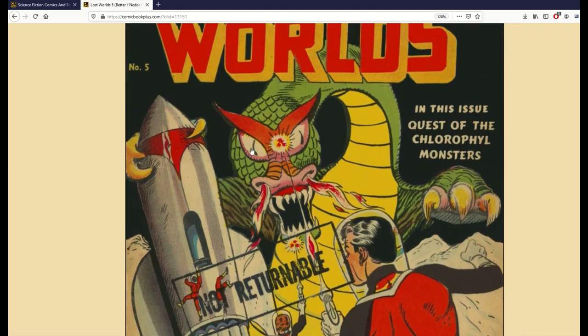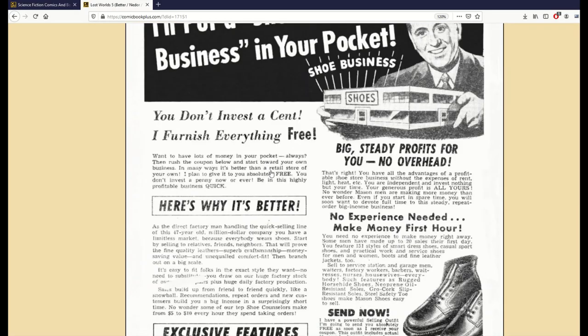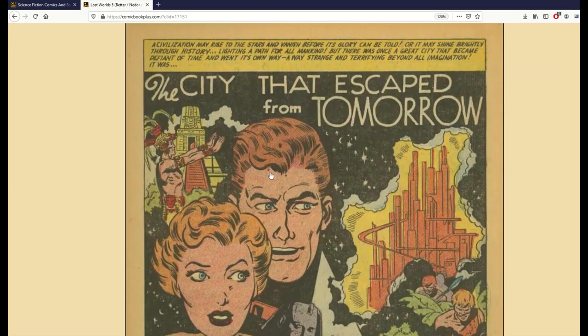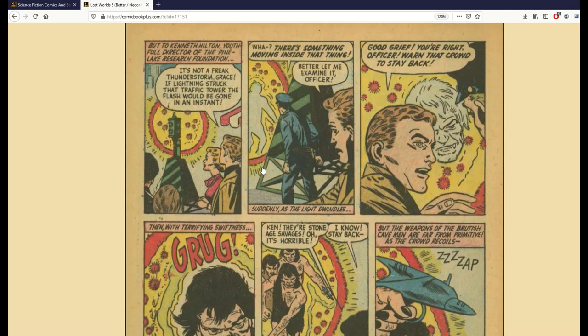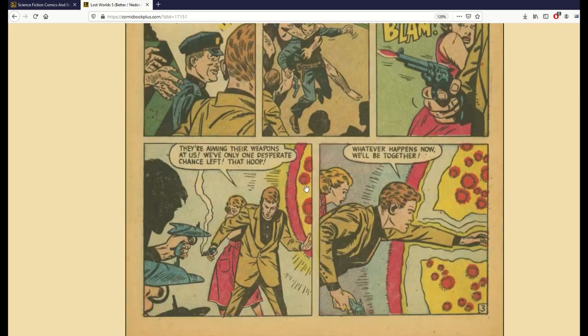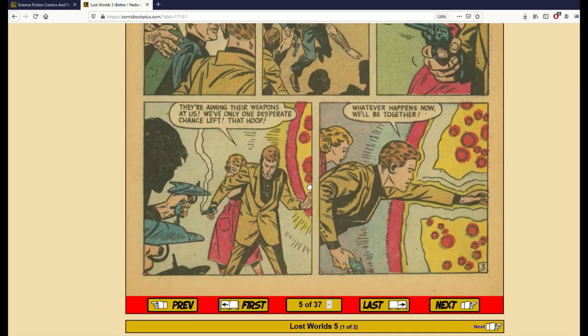If we click on the actual comic book, the actual page, this will take us inside the comic book as well. So we can see now there's the city that escaped from tomorrow. And there's a lot of, I think, great old vintagey stuff here. You can see a caveman coming through a time warp. So these are scans of the actual comic book, which is pretty neat.